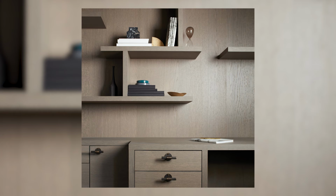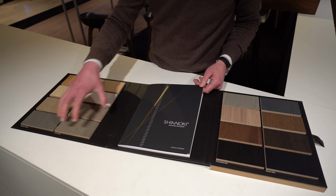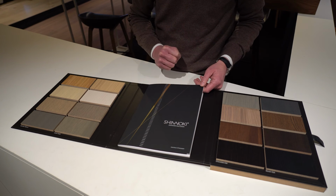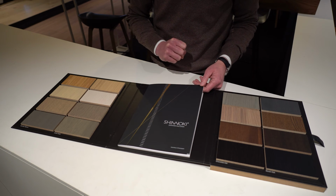There are 16 different colors in the Shinnoki collection. We offer bright, gray, over brown to dark tones. This way, there is always a fitting solution for your project.